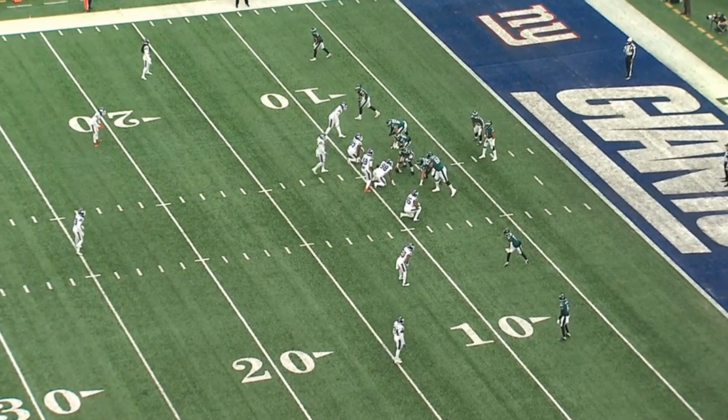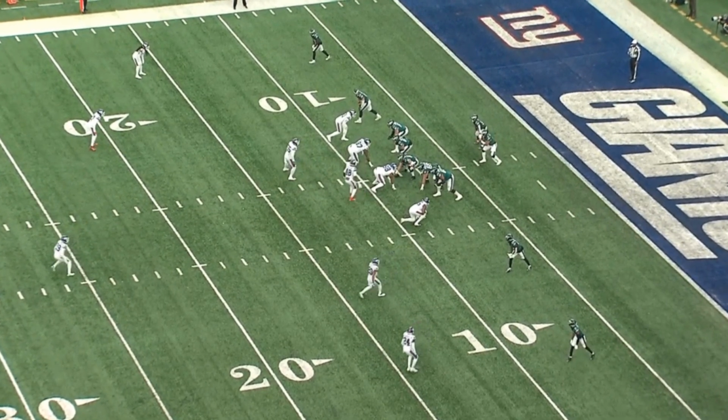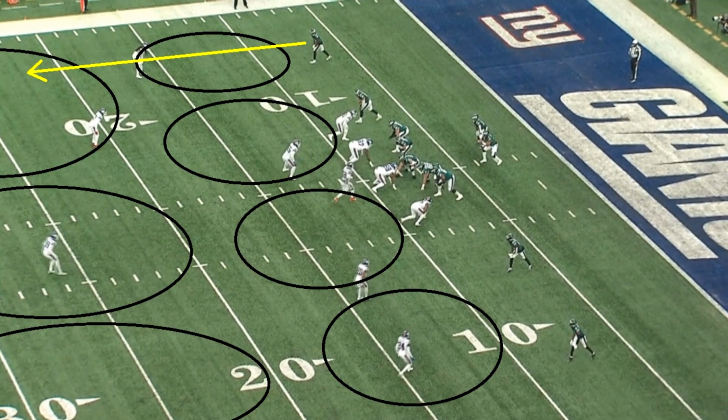Also, one like this is kind of another example of a very similar thing. So this is one where on paper, the logic makes sense. It's a cover 3 zone, so you only have a single safety deep. You have a one-on-one matchup outside the numbers. So taking that chance, sure, I get that. It's Quez Watkins who's running the go route. He has had an ability to get past the defense at times. So sure, looking here makes sense.